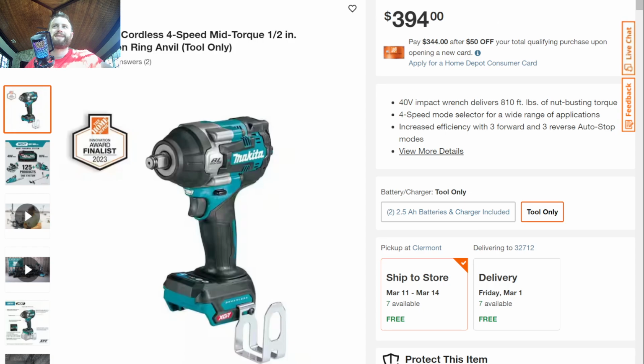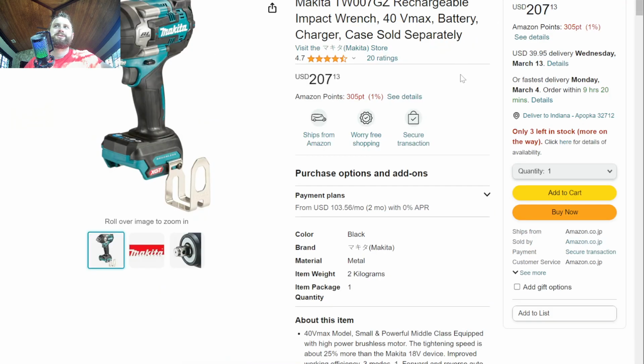That is crazy expensive. Now you pop on over to Amazon Japan, you're going to pay about half that at $207. Again, this tool is made in China. It's not a made in Japan tool. But why the $200 price increase? That is pretty crazy.